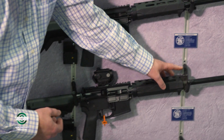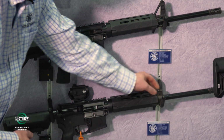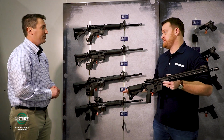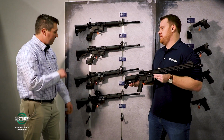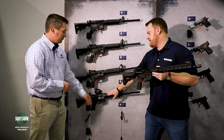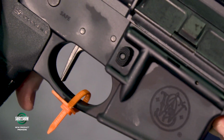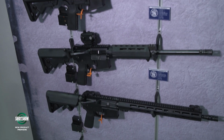So instead of the A2 gas block, we got a Picatinny mount gas block. So if you want to run it slick, or if you want to put flip-up iron sights, this is the way to go. So again, you're not getting the A2 blocking your optics. But still the forend with the Delta ring. You've got the flat trigger. Is that common to all of them? It is. Yes, really nice tactile reset. Single stage trigger. It's a very, very nice shooting gun.